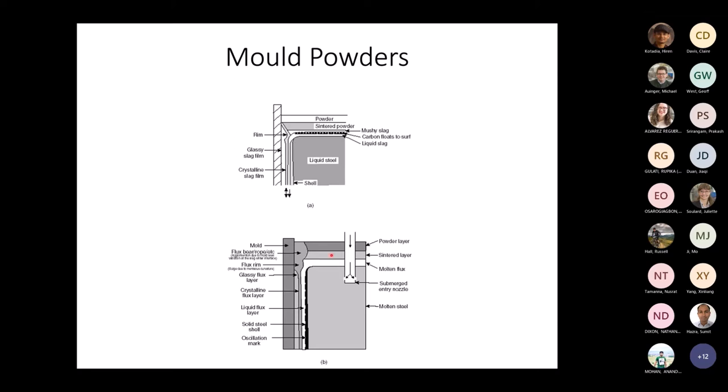And what happens here has a very big role to play in the internal quality of your steel, but also the surface quality of your steel too. And of course, you don't want to be introducing problems in the continuous casting operation that are very, very difficult to remove further downstream. So understanding more about this effect of mold powder on surface quality is something that is still really, really topical.